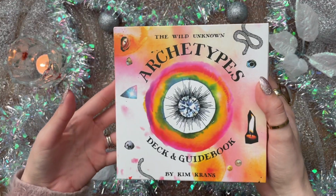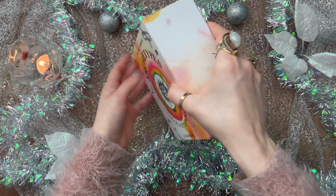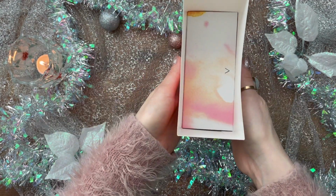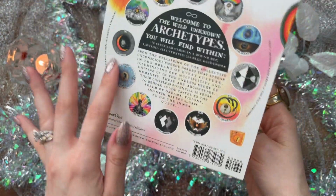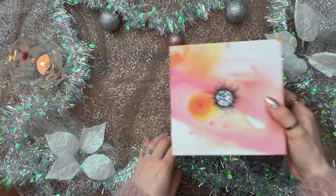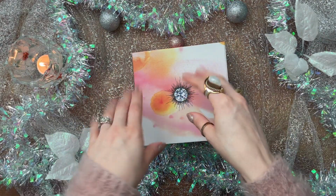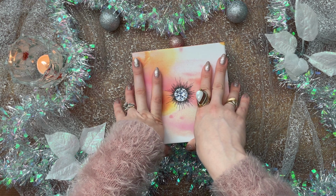This is the Wild Unknown Archetypes by Kim Krans. I have her Wild Unknown Animal Spirit deck. Her packaging is always insane. It's such high quality. And I love her style of artwork with the watercolor and everything. I've seen it before, but I didn't ask for this deck. It was intuitively selected for me. And I'm really interested to work with it.